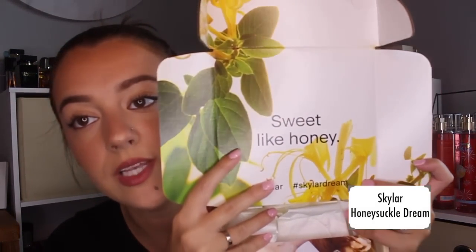I was kind of scared when this came to me because I'm not the biggest fan of honeysuckle, and the packaging says sweet like honey. Honeysuckle to me is an overly floral type of scent, so when I received this, I was like, I don't know if I'm gonna like that. I felt like this would be something that my mom would really love because she loves these types of scents. But I was pleasantly surprised when I actually smelled this, because I do not mind this.